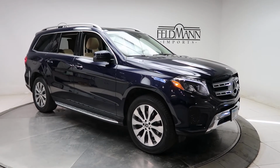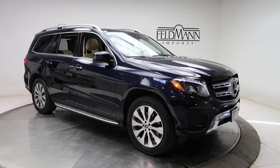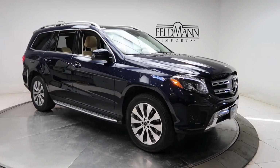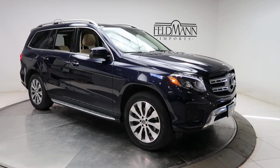Today we're taking a look at a certified pre-owned 2018 GLS 450 4MATIC. This one is a lunar blue metallic. Underneath the hood is a 3-liter V6 bi-turbo pushing 362 horsepower and 369 pounds of torque.